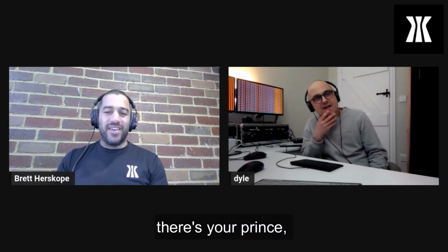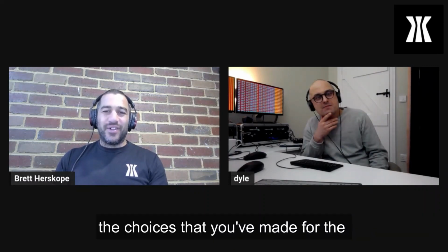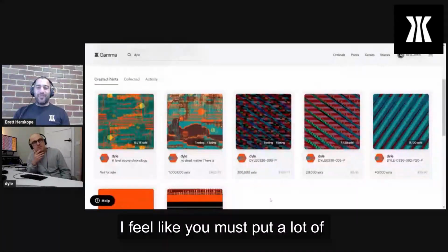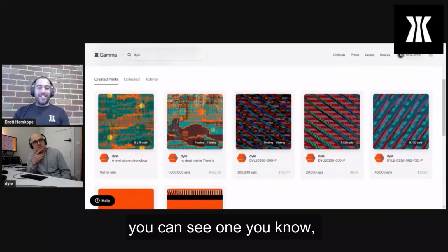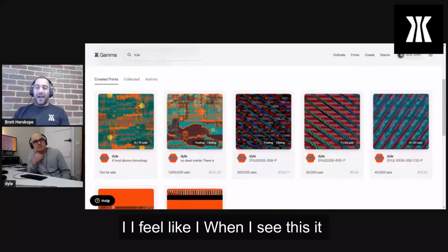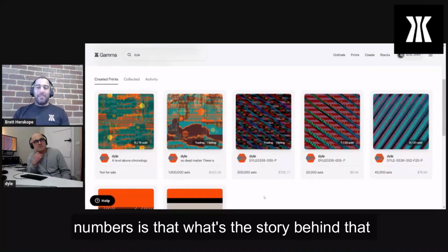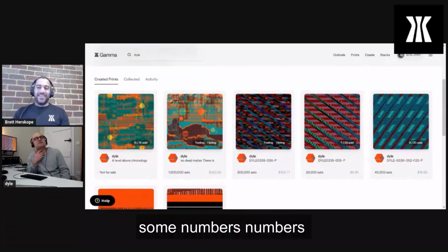And let's have a look at the art that you've put out as a partner artist. These are your prints, so we'll pull them up. I've always really enjoyed the choices you've made for the naming of your artwork. I feel like you must put a lot of thought, or have some sort of process behind it. Some of them have written names like "A Level Above Chronology" or "No Dead Matter There Is", but when I see this, it reminds me of you when you use these numbers. What's the story behind that? Can you enlighten us? So, numbers.